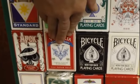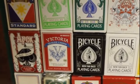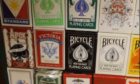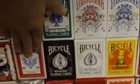Actually, I got this from somebody who gave it to me for a contest prize or something like that. But I saw them today in a local dollar store. I guess they're $1 each. I don't know, I didn't see the price. And there was even Jumbo Index in red and blue. But I only got a red one.